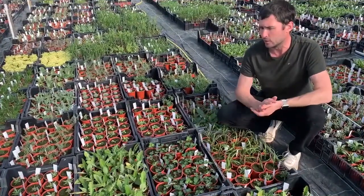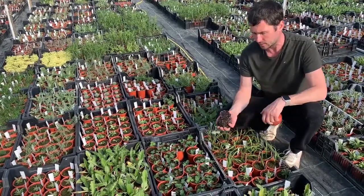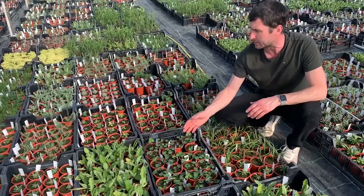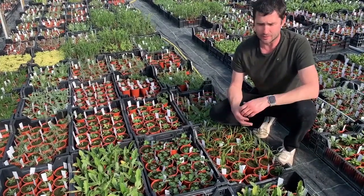These are fairly newly potted plants, so these have been in the tunnel and then grown onto the point where they're rooted down to the base of the pot, and now they're outside here just establishing, obviously getting frozen quite a bit at the moment. But what we're doing here is just hardening them off.